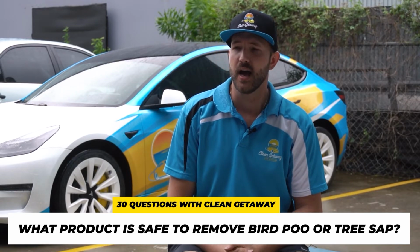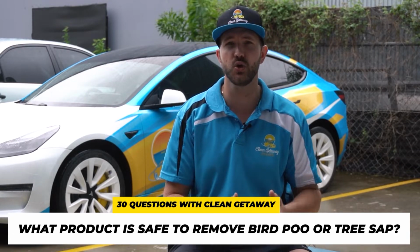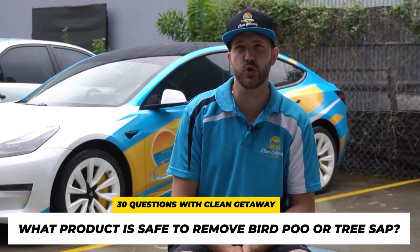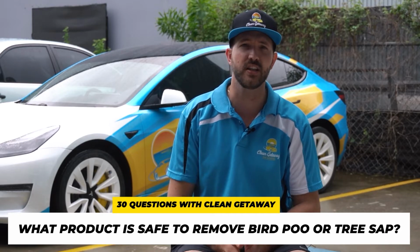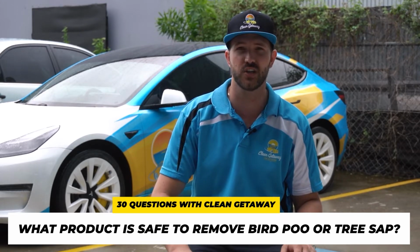What product is safe to remove bird poo or tree sap off your car? So first of all, you want to wet it and leave some water and a bit of soap on the surface to try and loosen it up and soften it up. If car wash doesn't take it off, then I would be moving to a really good product made by Bowden's Own. Once again, this is not a paid video at all. Please don't think that. But Bowden's Own Bug Off is incredible. It's really good at loosening up bug guts, bird poo, all that kind of stuff. So I would use that product, the Bug Off product.